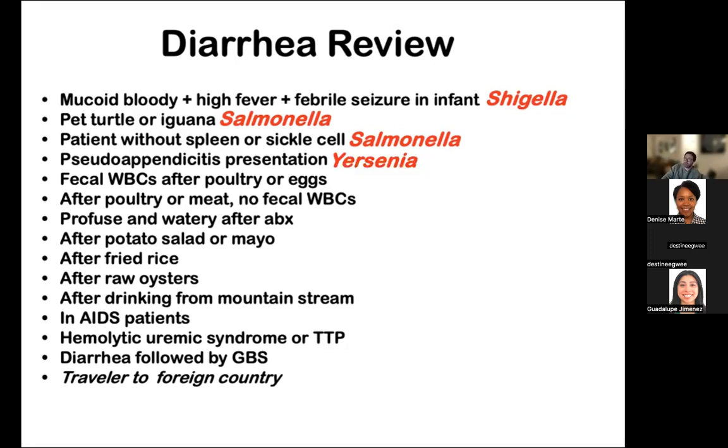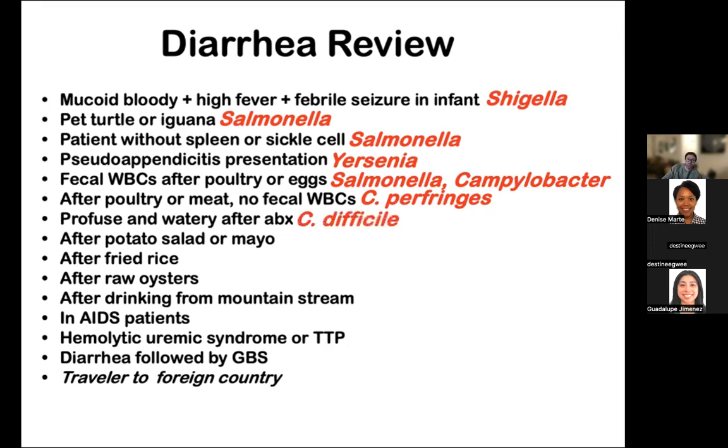And again, I would just remember this before the test. Just look this over the day before the test and try to remember these keywords. Fecal white blood cells after poultry or eggs is from Salmonella or Campylobacter. If you don't have fecal white blood cells after poultry or meat, it's more Clostridium perfringens. So remember the difference with fecal white blood cells. Profuse watery diarrhea after antibiotics is C. diff. What about after potato salad or mayo? Staph. Perfect. What about after fried rice?